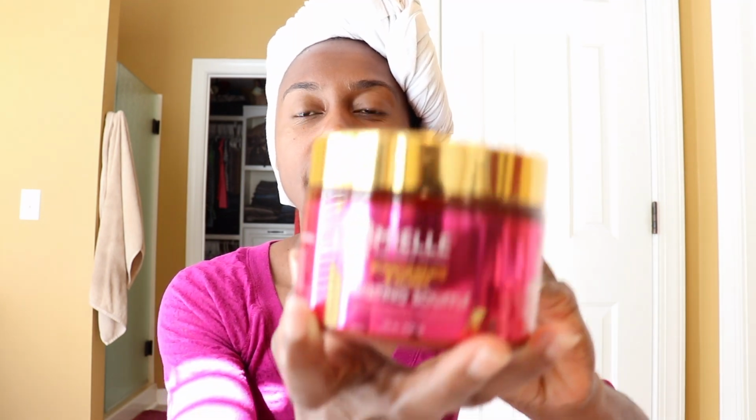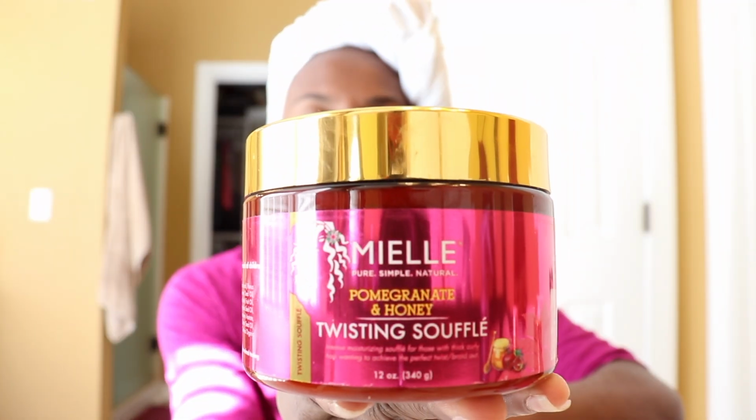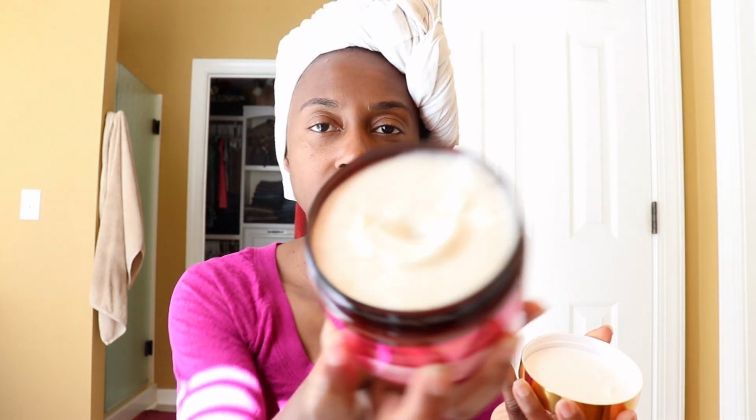Smells really good. Like, y'all, I'm telling you, I cannot place my finger on what particular scent the Bath & Body Works candle it reminds me of. But I'm telling you, I could just set it on my counter and light it, because it just smells that good. Smells like candy. Okay, so then the last product in the line that I got was the Twisting Souffle. And this particular product you can use for braid outs or twist outs. And it's a thick cream.